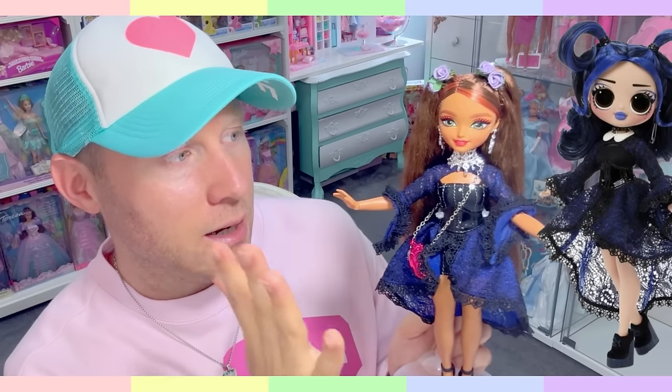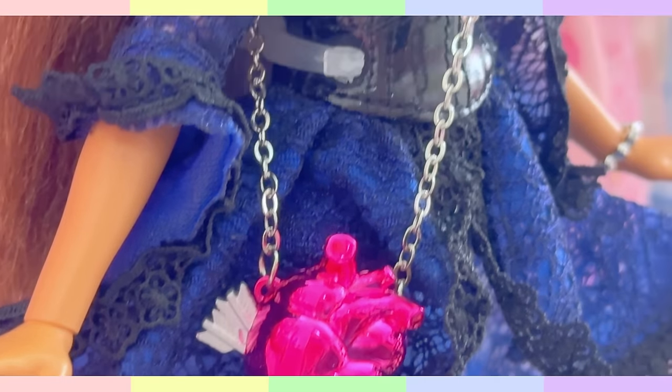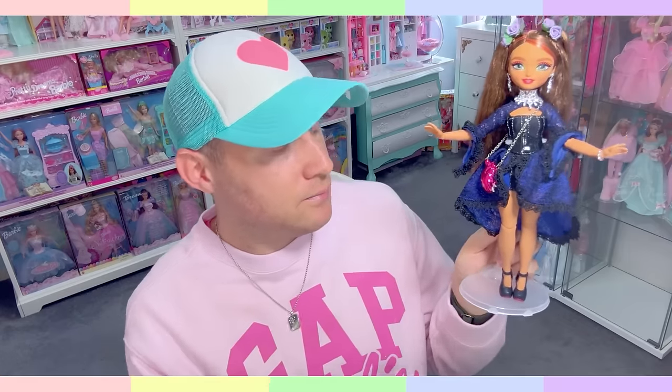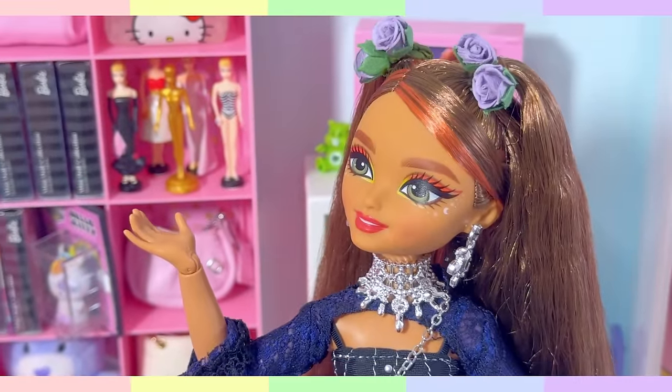Of course, this is partially the outfit from, I think, Moonlight BB from LOL OMG. She has the mini fashion heart purse, and underneath she has a Rainbow High dress from Ainsley, I think? I'm always so bad at the names of all of these characters. And the shoes, I have no clue where the shoes came from. They were in my black shoe box, and I have no clue what doll these are from originally, but I am very happy I found them. I added some roses in the hair, some jewelry, and she was just good to go for her witchy Halloween adventure.